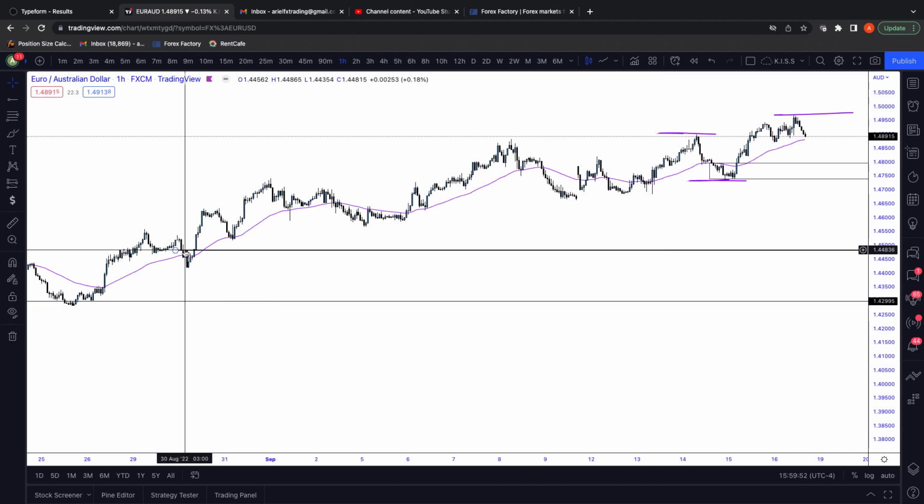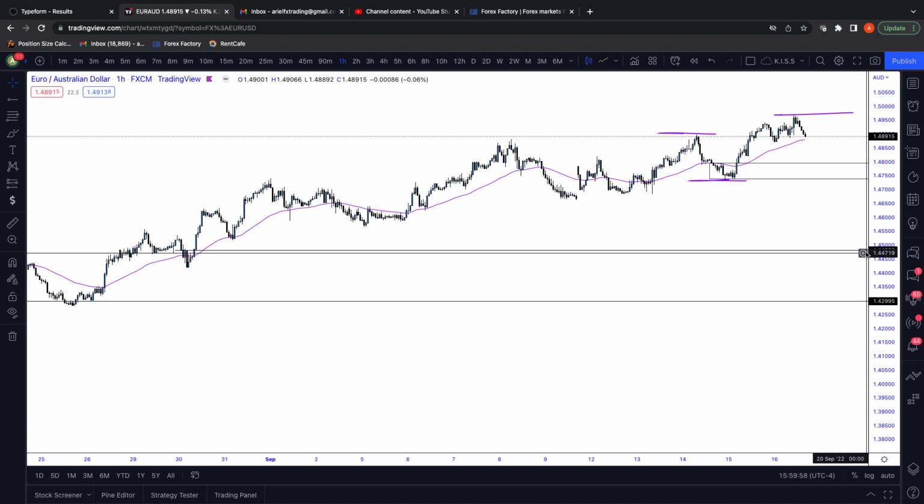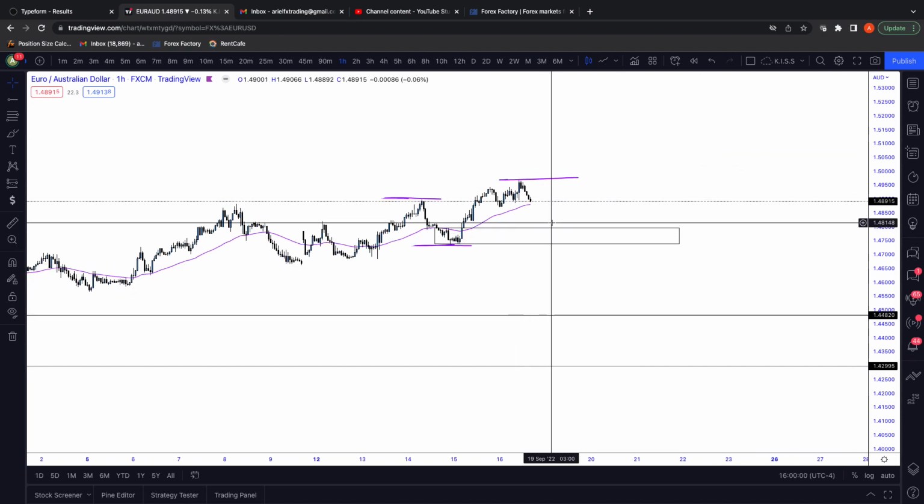Clean looking down close that was never mitigated, never accounted for. That happened at a London Open, sell to buy. And that brings us into 1.4480. So this is the higher time frame level. This is the lower time frame level.